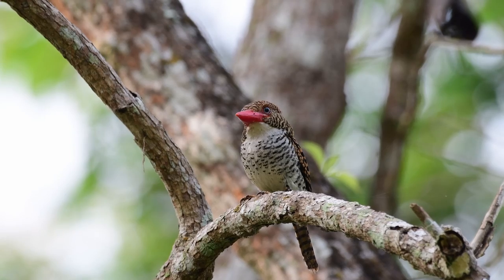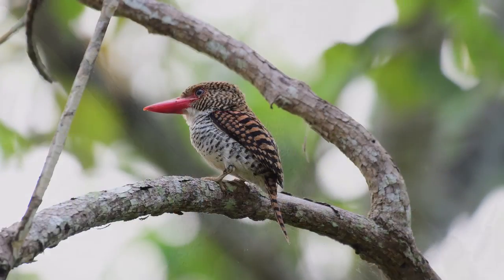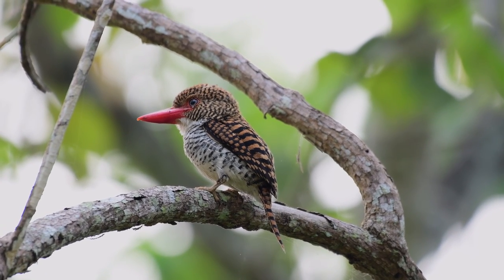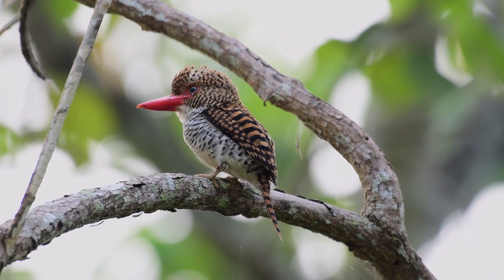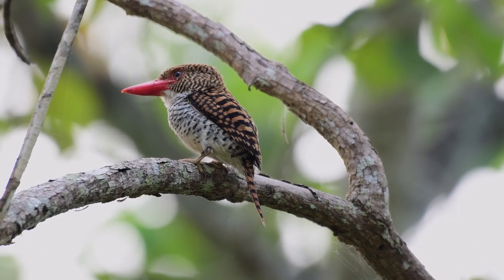Well, that's it for another little video, this time the banded kingfisher, the male and female. And I'm sure you'll agree, as usual, that these are really stunning birds.